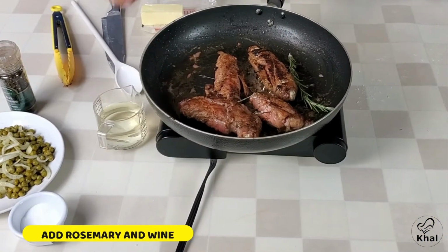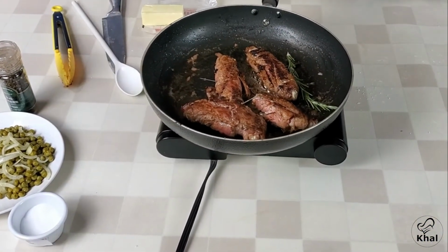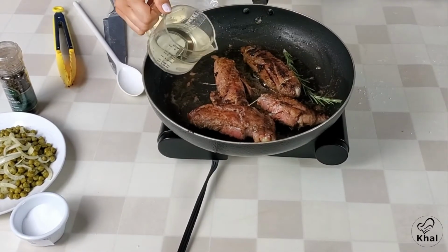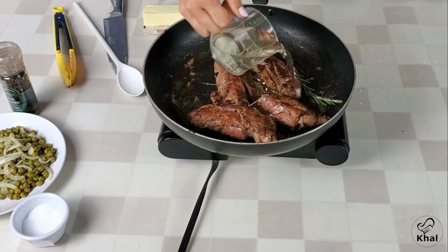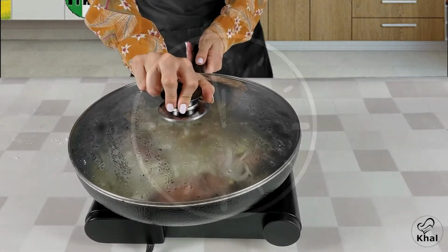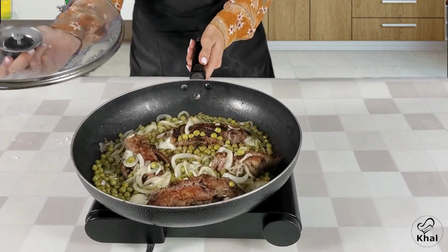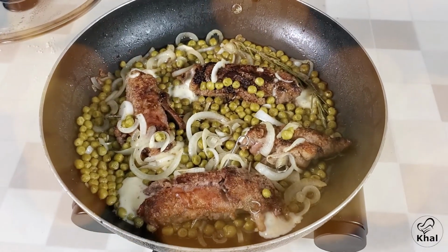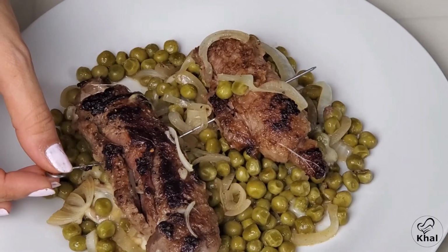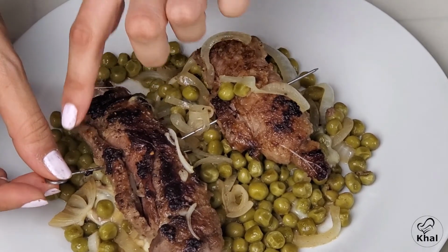Okay. Now that that's browned, we're gonna add rosemary and cooking wine. So, rosemary in. This is about half a cup, and you don't need a lot, you need a little bit. Just use a quarter of a cup. They're ready. And remember to take the picks out.